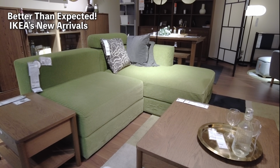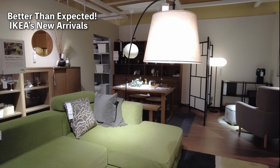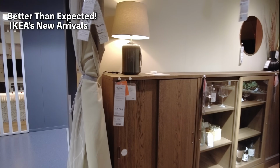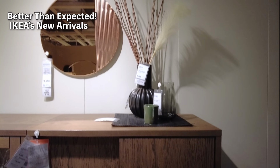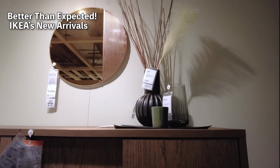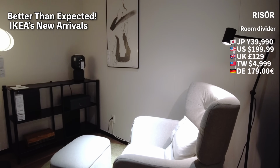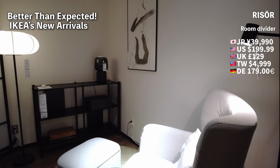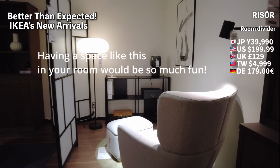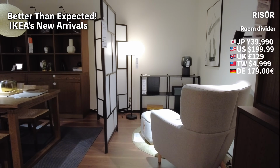Let's look at one of the room setups from IKEA Japan. This setup has a chic and serene vibe. It features furniture from the Tonstad series, which uses veneer and is on the pricier side. The standout feature of this room is the partition that creates a cozy nook. It's designed to be a quiet reading space. Such a neat idea. The decor has a slight Japanese touch, which makes it even more interesting.